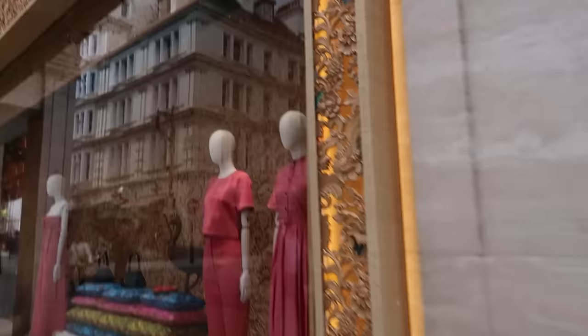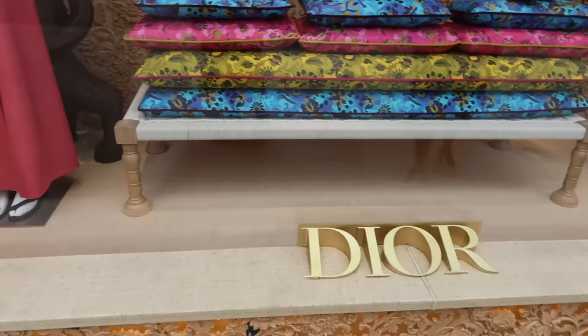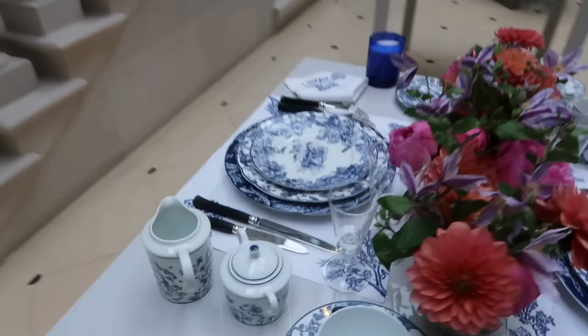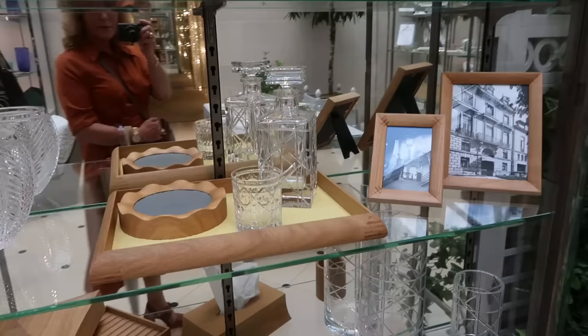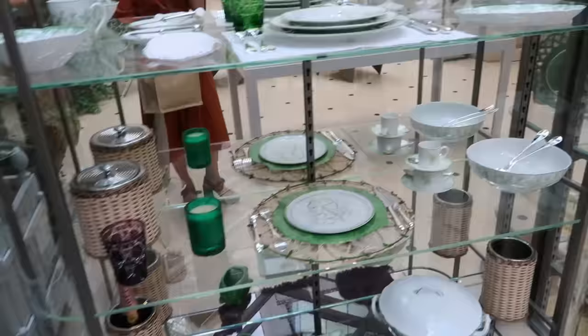Just heading into Dior. Oh wow, look at this. Is that their version of the Barbie pink, do you think? Having a little browse in Dior. It's beautiful. So I love the homeware. Look at that tissue box. It's just all so pretty.